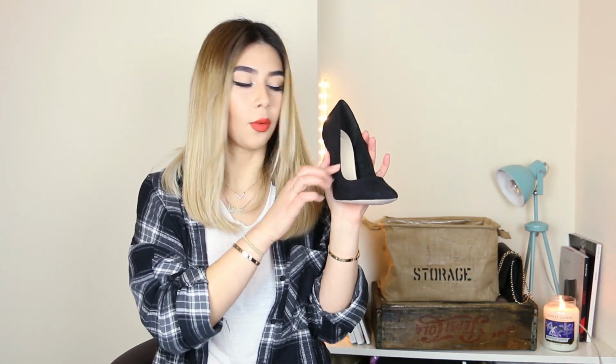I think they're from the ASOS premium collection, so they're really, really well made. They've got that really sexy height to them, and they cut into the foot nicely. It's really easy to find stiletto black court shoes, but I think the more expensive ones always cut nearer the toes, and these ones are absolutely perfect.